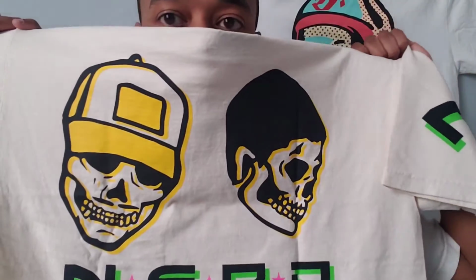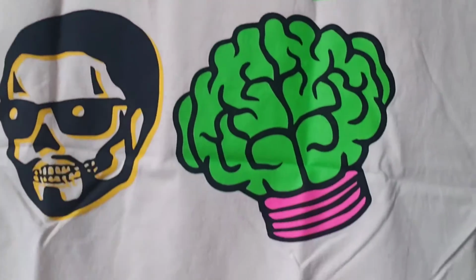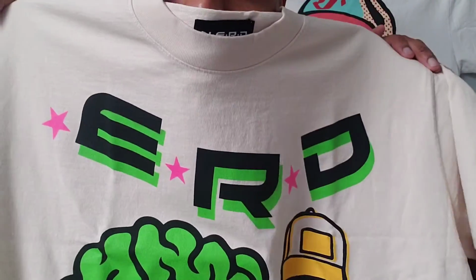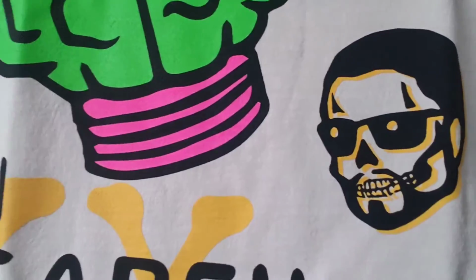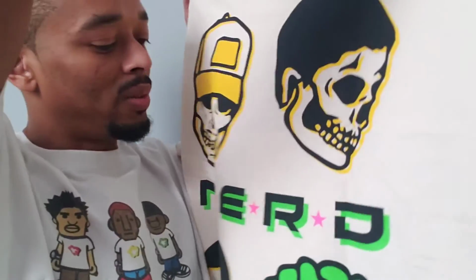Wow, that is serious. Ooh, the colors are so vibrant. If you're a N.E.R.D fan and you got this shirt, good for you, because I don't know if they're going to re-release these anymore. It's the way it's looking now.